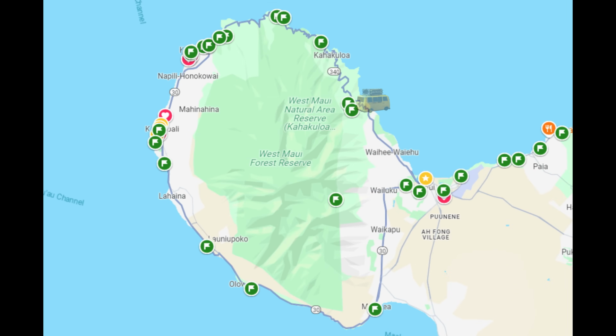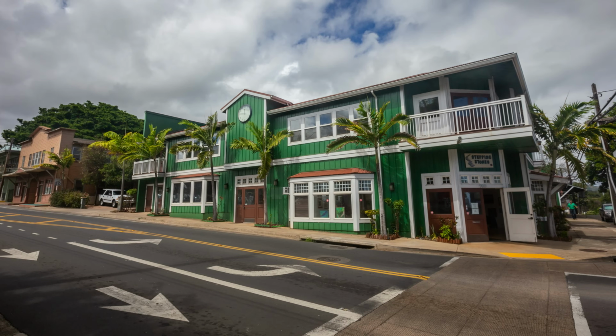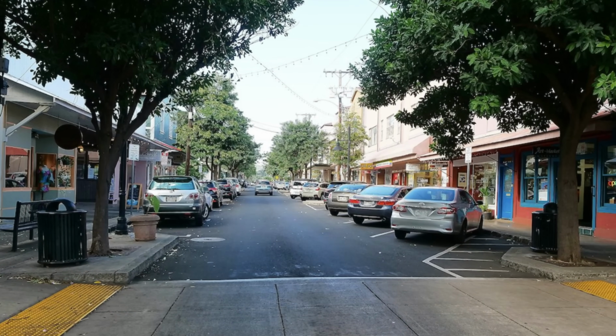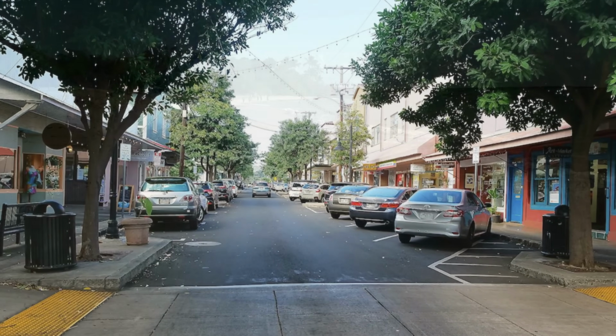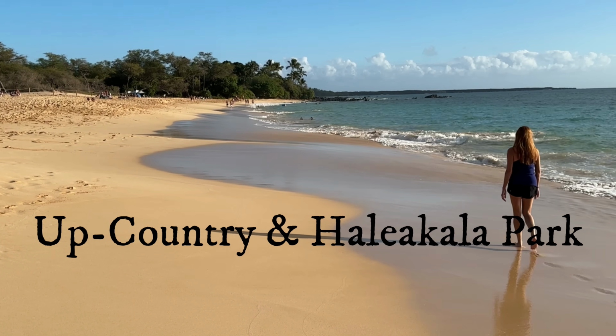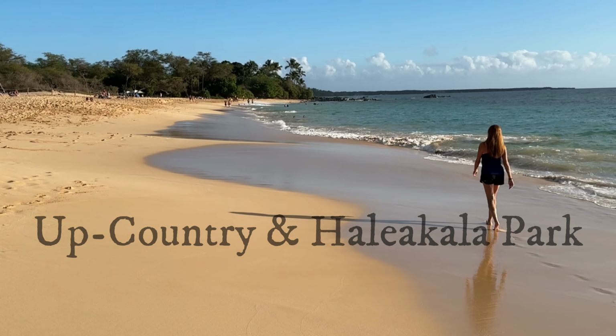Continuing down the east coast further, you finally make it back to the north coast town of Wailuku. This historic town in central Maui has some nice restaurants with local vibes to finish off your long day. Our next area up is what the locals call upcountry, including famous Haleakala Park.